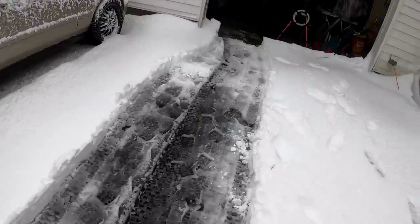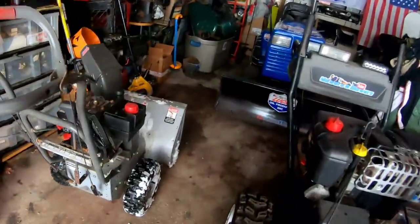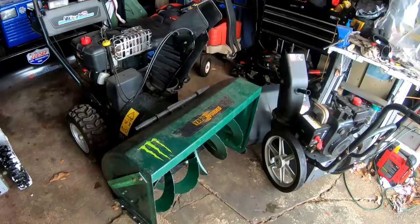You know what? It's working pretty good and it doesn't bog down. But it doesn't really throw the snow all that far. So guess what? Why just screw around? Let's whip out the big boy.